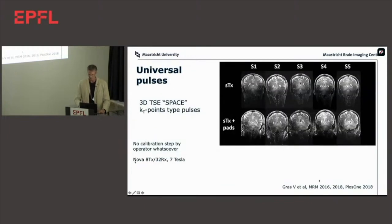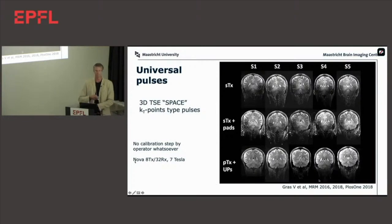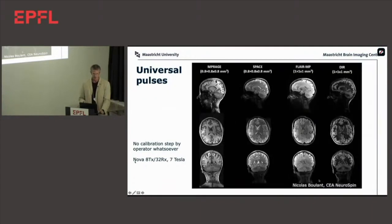SPACE not being the easiest of sequences in terms of B1 distribution, you can really see how robust such a pulse works across a whole range of different anatomies. So it's actually quite nice. They extended that to cover MP-RAGE, SPACE, FLAIR, double inversion recovery sequences, and it works pretty robustly. And I think they give it out as a sort of a C2P deal that you do between sites and exchange it. They've been doing that for the VB17, so the old software, and I think they also have it for the Terra now, so it's actually quite nice.